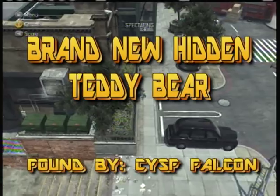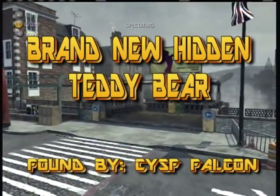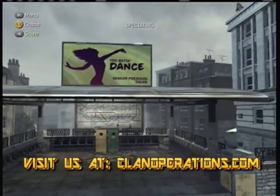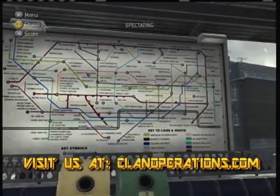We was playing again yesterday looking for more teddy bears and actually came across one that hadn't been found yet, so wanted to bring it to you guys.